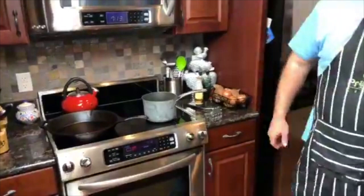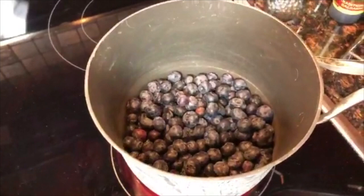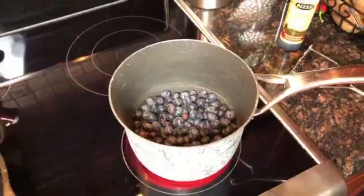So we're going to put these blueberries on, and we're going to let them get a little warm. Then we're going to take our potato masher and break them down a little bit. Believe it or not, the juice that comes out of these is what's going to cook down and create our syrupy sauce. So what do you use to thicken that? Are we thickening this? We're going to cook all the water out of it and thicken it that way.